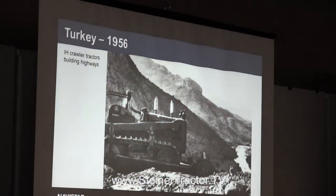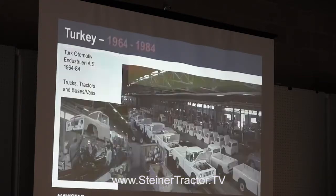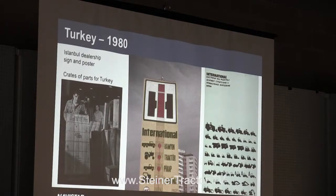Turkey. I didn't know this much about Turkey as I discovered here. Construction equipment. So that Turkey automotive enterprises, or industrial, I guess. Built all kinds of these. Pickup trucks, and what do they call it? Yeah, pickup. Here, I'll show you in a minute.